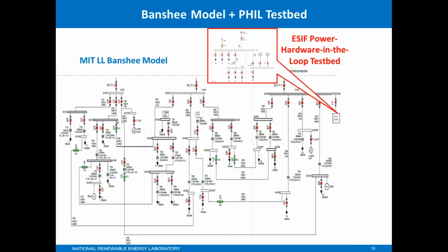Now I'll turn it over to Shamak to describe more about the Banshee model that's running in our real-time simulation platform. Thank you, Brian. To allow a fair comparison of microgrid controllers, we've prepared a testbed here in ESIF, which consists of both part implemented in real-time simulation and part being implemented in our power lab.